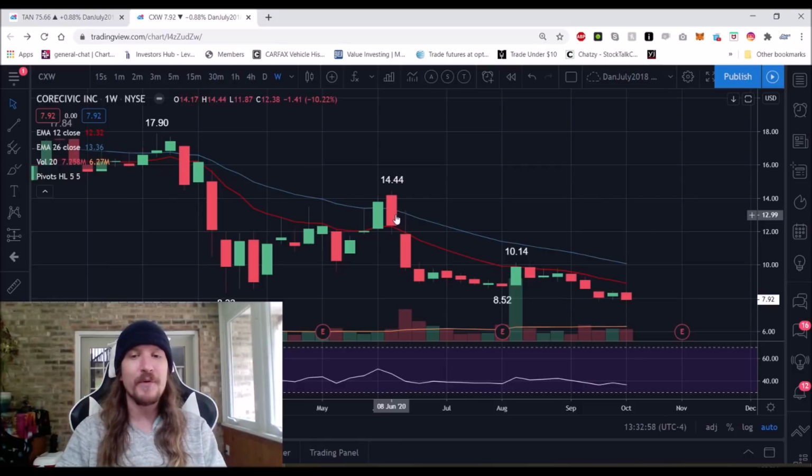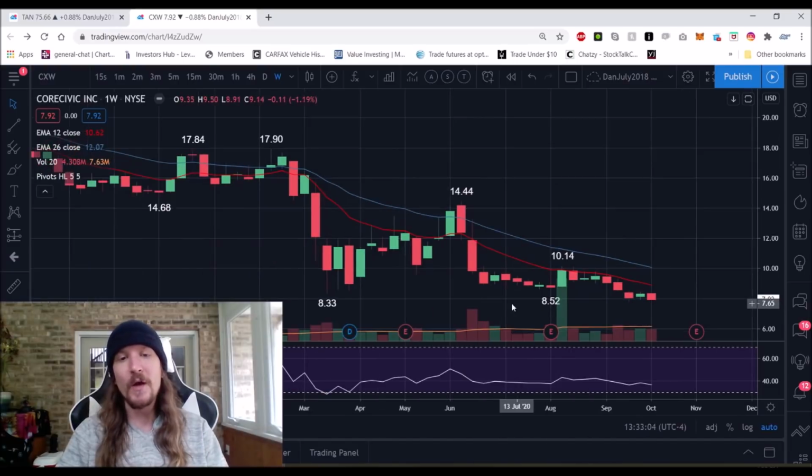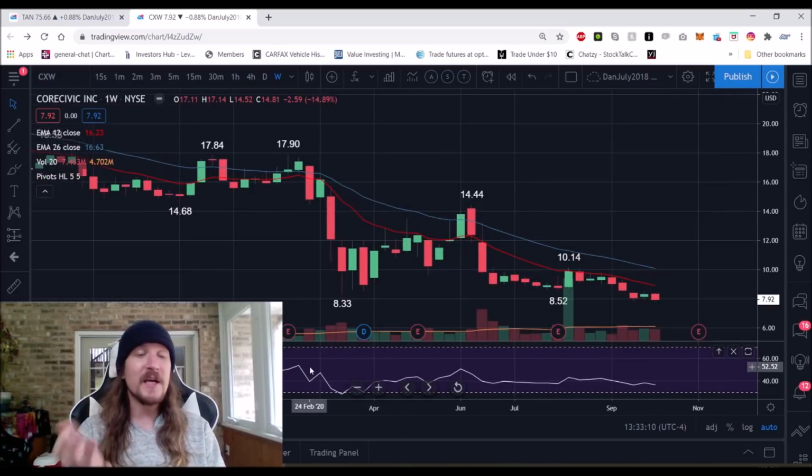CXW is a private prison. This is the weekly time frame. And the bears have complete control. There's a ton of comfortable bears here. We are below the COVID lows. We are at the bottom of a multiple year downtrend. The bears have complete control. This tells me 2 things.